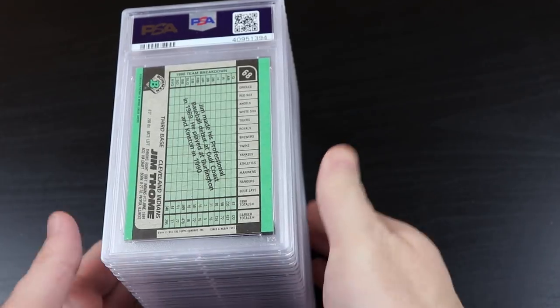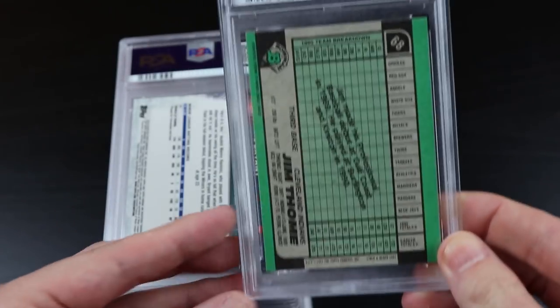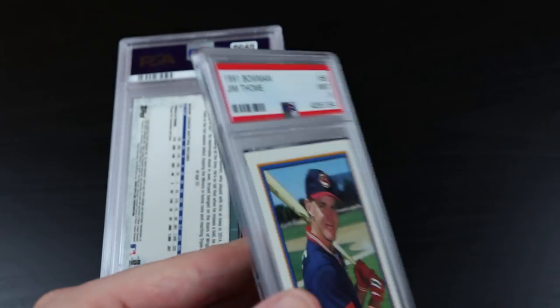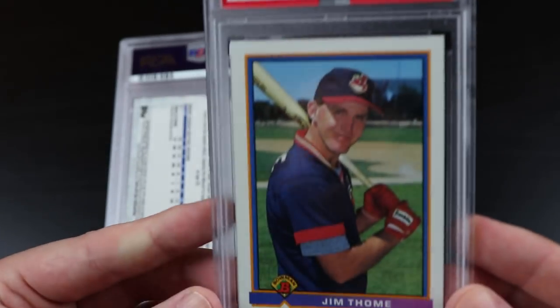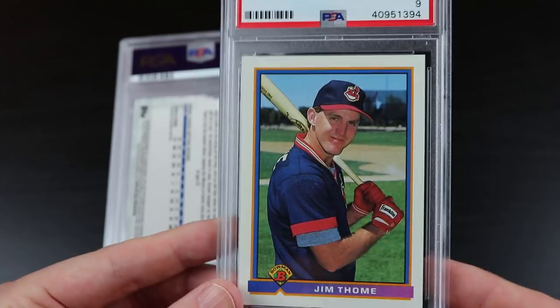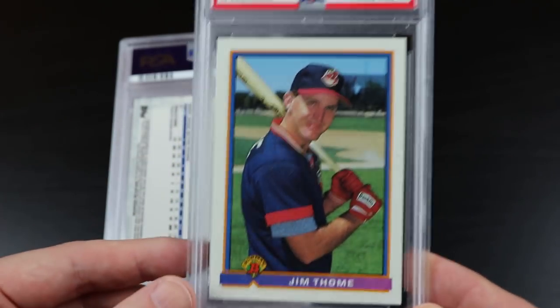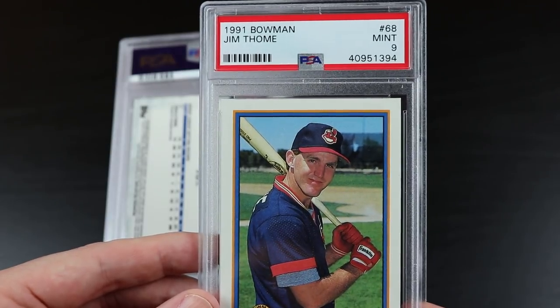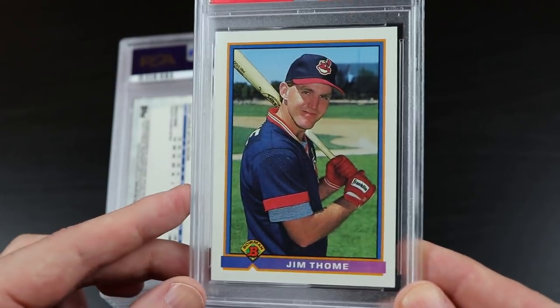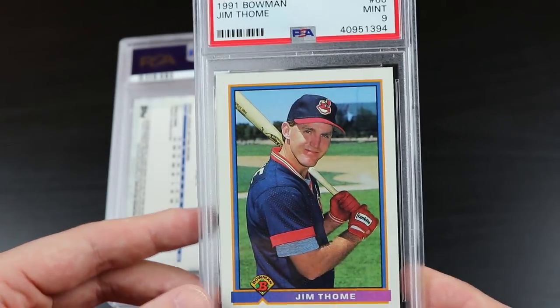Okay, first card. This is a Jim Thome from 1991 Bowman. A 9, not bad. I like it. I love this card. 91 Bowman to me is one of the most underrated sets, even though it's not like high value or anything. I just love the way these cards look. 9 is not a bad score for these, not at all.